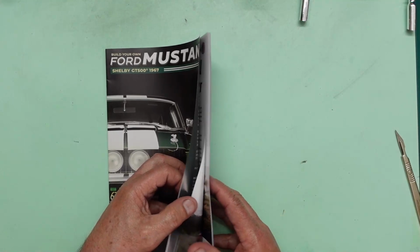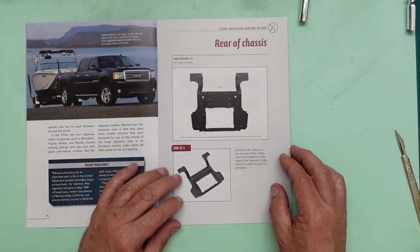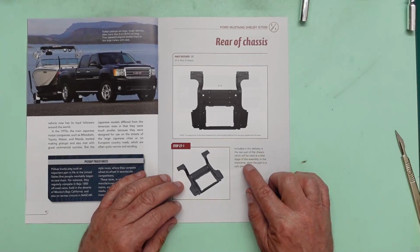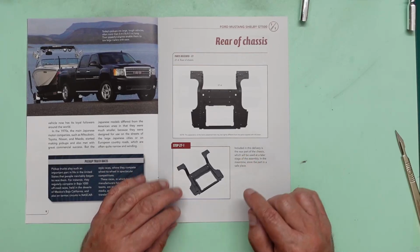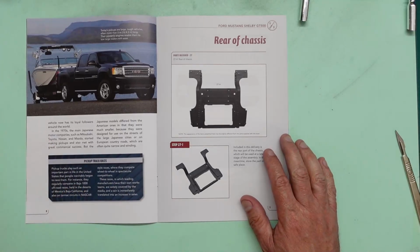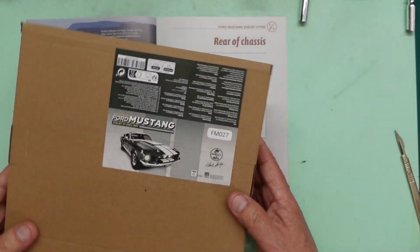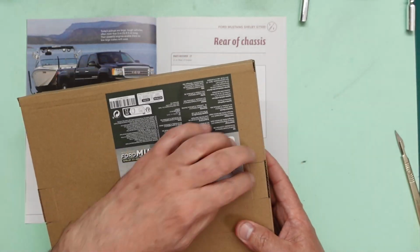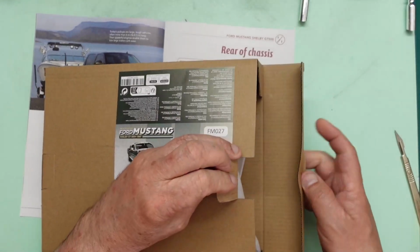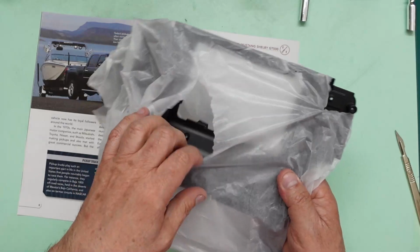So let's have a look at what we've got in this one. So we have included in this delivery is the rear part of the chassis, which will be used at a later stage of assembly. In the meantime, store the part in a safe place. Okay, so there's no building to do in this one. We're just going to get the part. So here is the box with the part. So we'll get this open. And then here is said part.